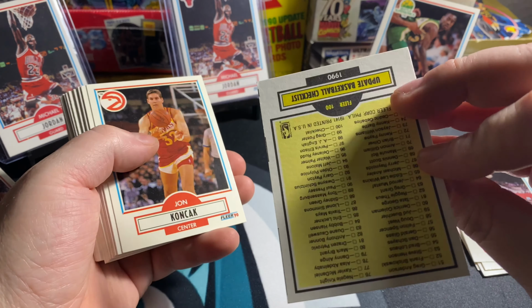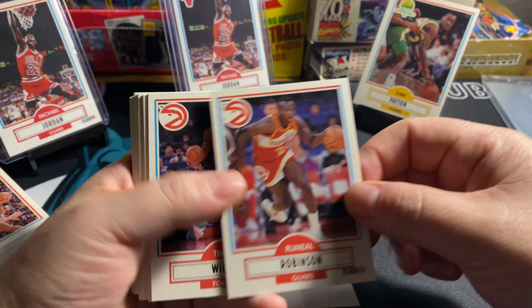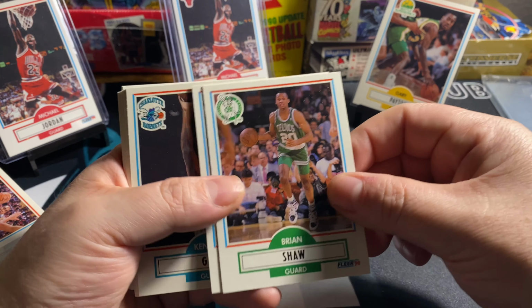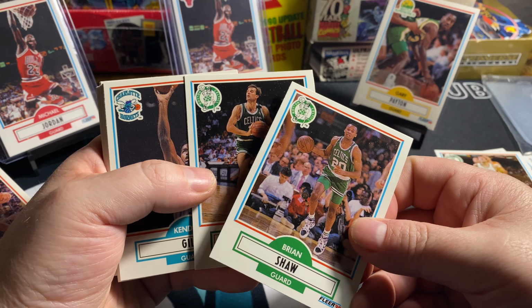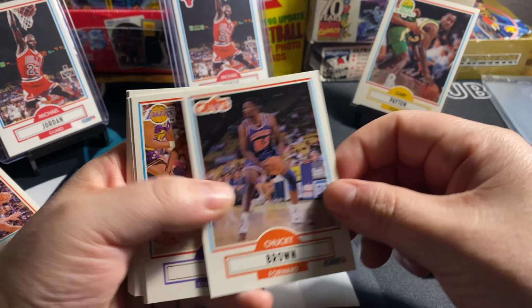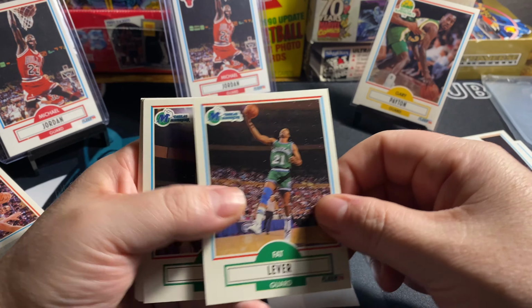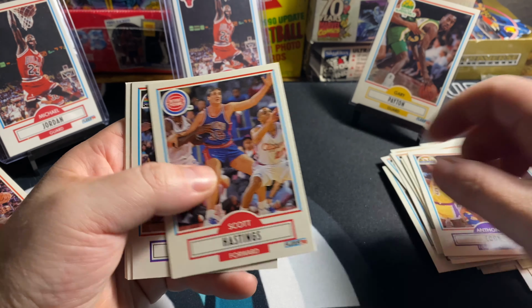Here's a checklist. I got this box for like $13, so it was just kind of fun, especially in the state of the hobby. Things are all over the place, but you can see even the edges can be kind of rough. I don't know if you can see it on the top of this card, but there's Michael Smith, Kendall Gill. Actually, I used to like watching him. Johnny Newman. I get way too many of his inserts. Kevin Gamble, Chucky Brown. Let's see, John Morton, Alex English. There's Lafayette Lever, Randy White, Anthony Cook.